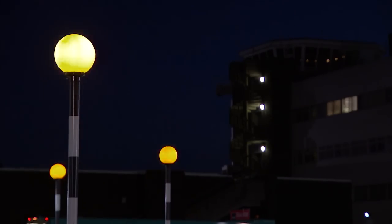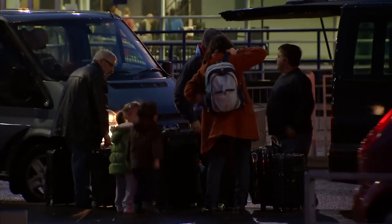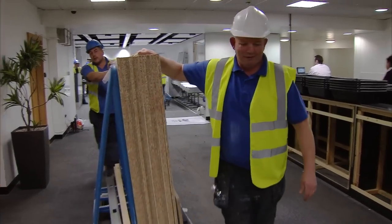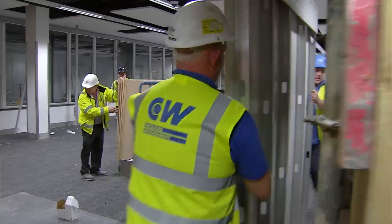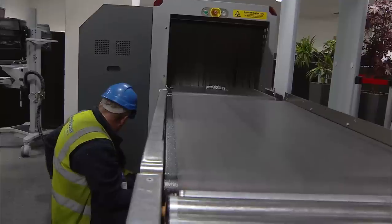It's a cold March night, and the last of the evening flights are waiting to depart. Inside the terminal, it's a hive of activity as builders prepare for one of the most challenging jobs of the airport's ongoing programme of improvements. They've got 8 hours to dismantle the main security hall and move it to its new location.